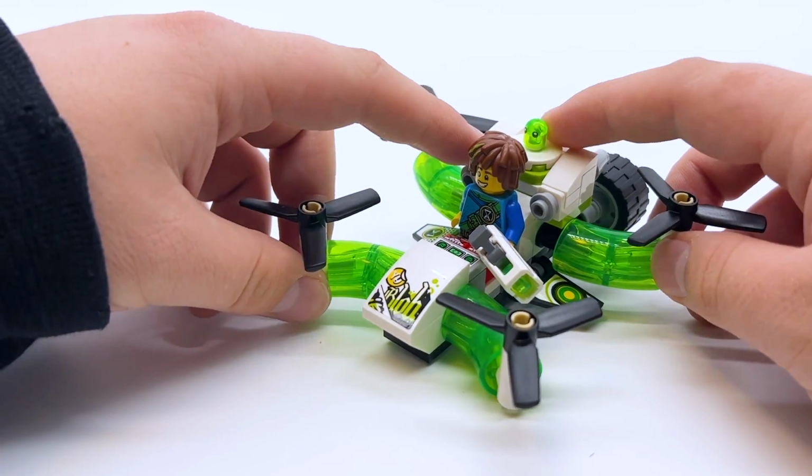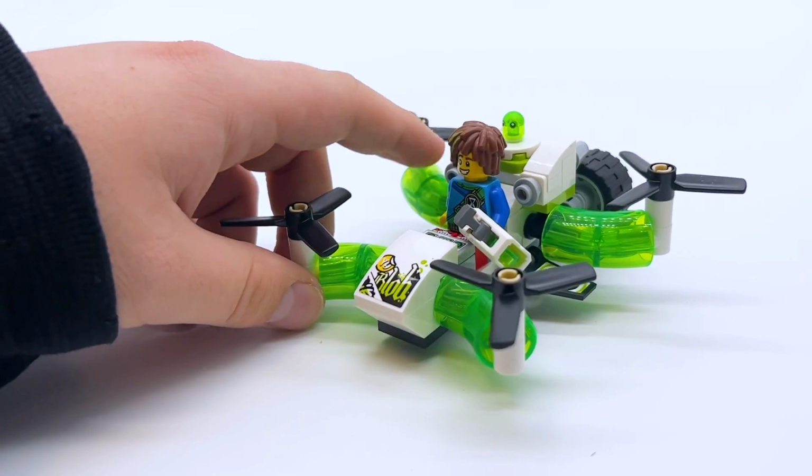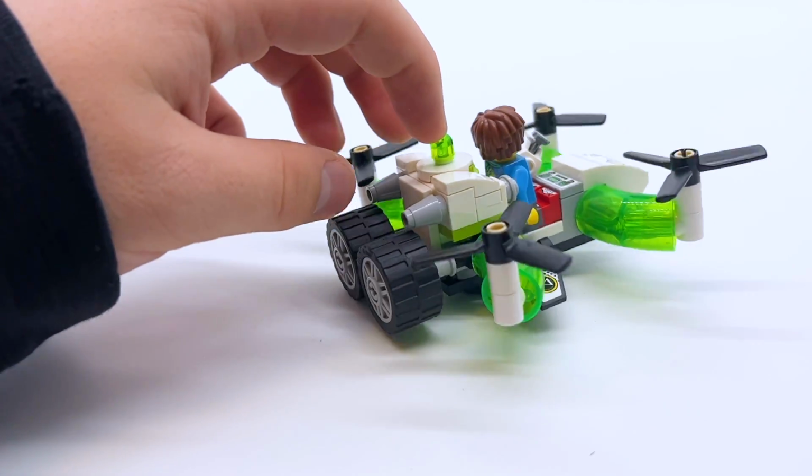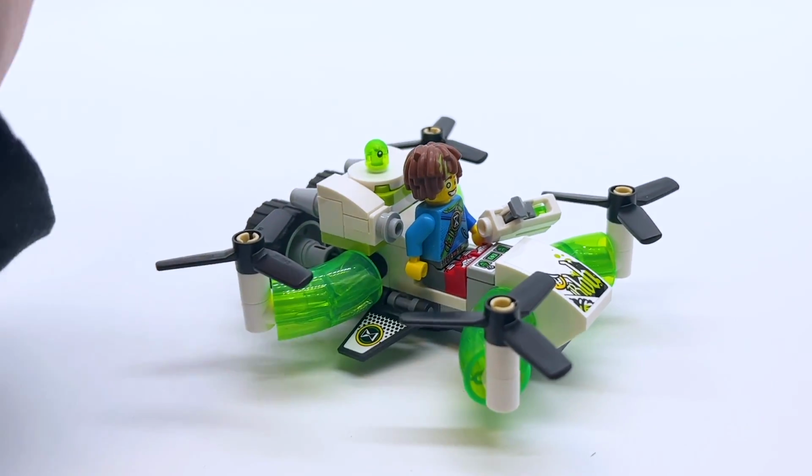I'm not sure if the car appeared in the show. I don't know if I remember it, but I almost definitely remember seeing this. So quite cool to see it translated into a set, and I like how it turned out, especially for only $10. But I'll talk about my thoughts on the build more at the end of this video.